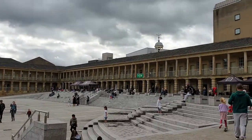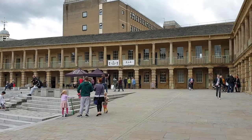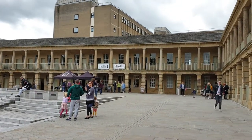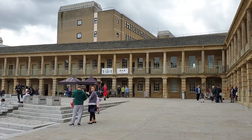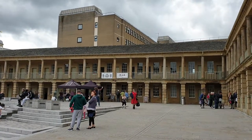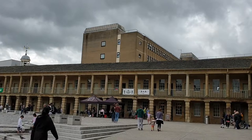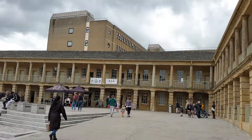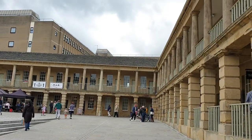So all these entrances here are different shops? Correct. So it's like a huge mall. Arcade, yeah. The original shopping mall. In Halifax. So, in effect, way back in the late 1600s, early 1700s, Halifax invented the shopping mall.